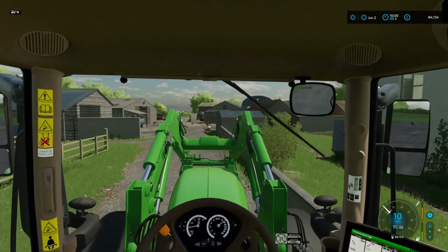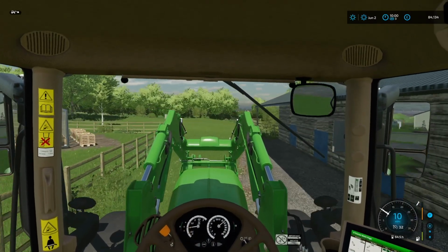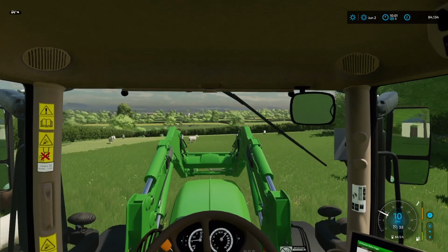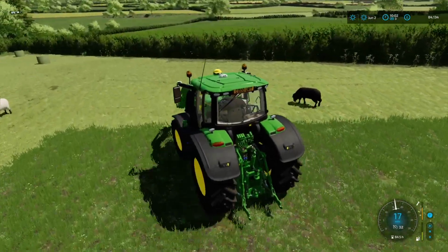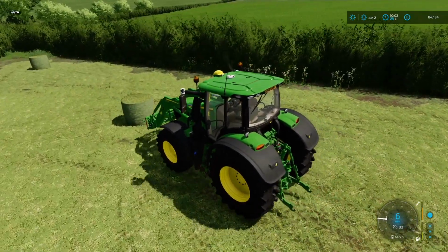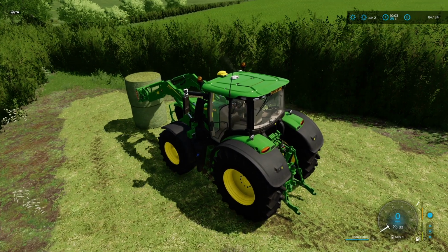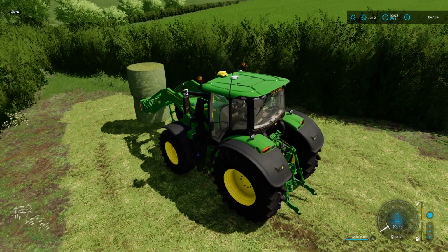Now, I think this could be quite messy if I try to do this in cab. I don't want to harpoon any of the sheep. No, making me feel a bit nauseous. Got wheel weights. No wheel weights. Maybe there would be a bit of an issue. It shouldn't do. It's a big old dog, isn't it? Yeah, no problem.